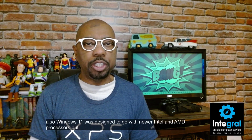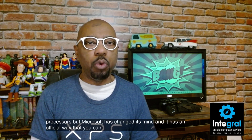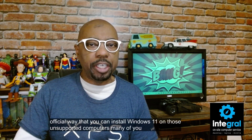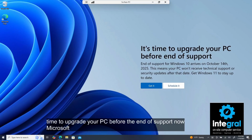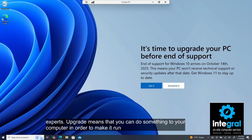But Microsoft has changed its mind and it has an official way that you can install Windows 11 on those unsupported computers. Many of you are probably getting this message on your computer, which is letting you know that it's time to upgrade your PC before the end of support. Now, usually with tech support and technology experts, upgrade means that you can do something to your computer in order to make it run Windows 11. Unfortunately, the only way that you can make this happen is to buy a new computer.